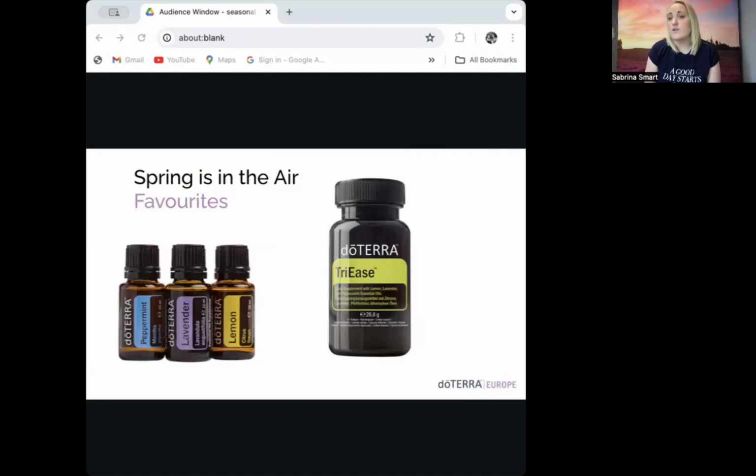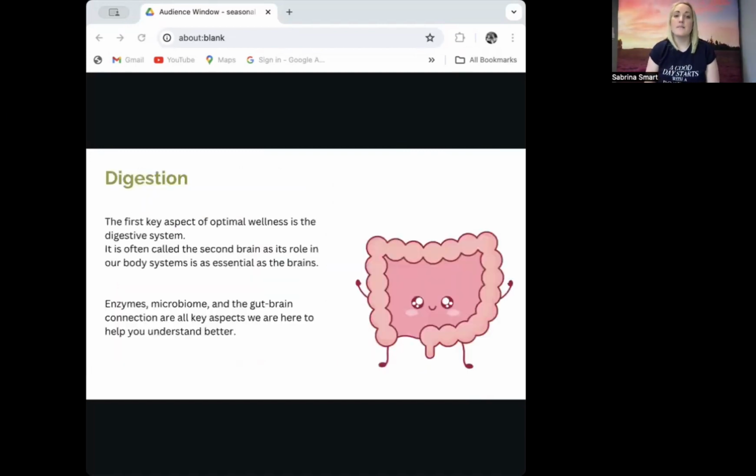So these are going to help to maintain the symptoms that you are having from your seasonal changes, but it's not going to get rid of the fact in the first place that your body is producing antibodies against what's causing it in the first place. And that's where we then come on to digestion. We're now going to look at the gut.